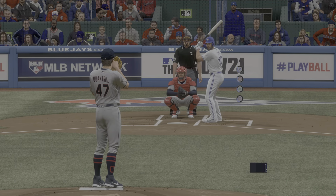This guy uses that two-seamer to set up his other pitches. Two-seamer in, breaking ball away. In front of the changeup, and he can't keep it fair. Two strikes on him now. Two out, nobody on. To two balls and two strikes now. And it's fouled away. Swung on and missed, and that's the final.